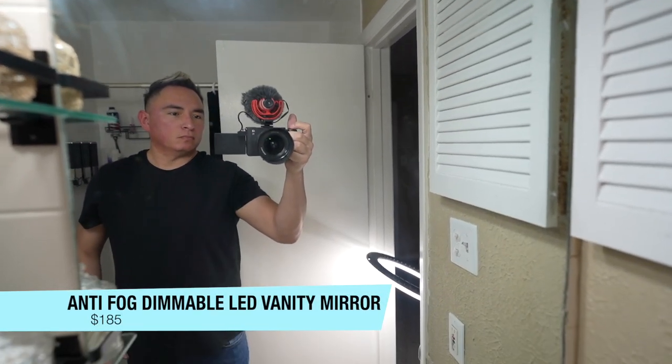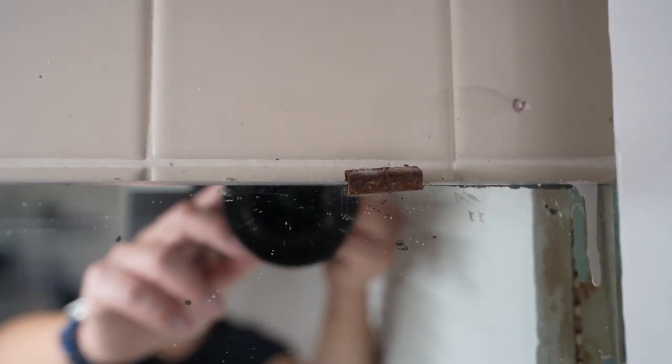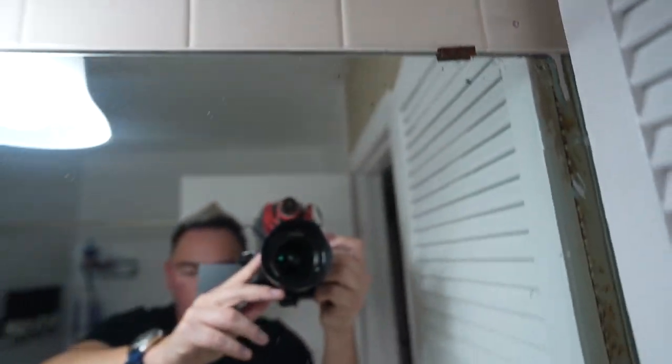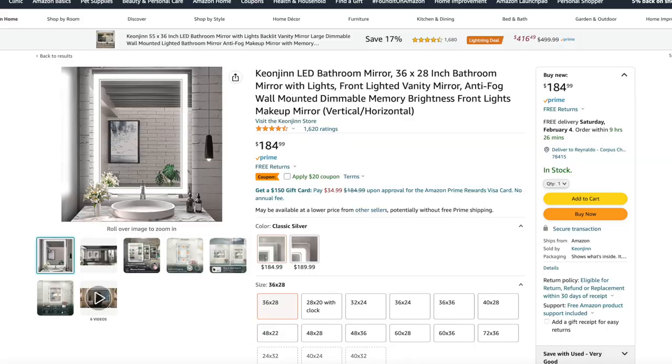Oh, the mirror, dude. I wish I could. At my old apartment, I could have swapped out the mirror because it was just a hanging mirror. But this one looks like it's screwed in with some sort of rusted technology. And I don't think I'm gonna mess with that. What if I pull these off and the whole mirror shatters and now I'm liable for it? Look at that cracking mirror. But they have these awesome mirrors that have LED lights.